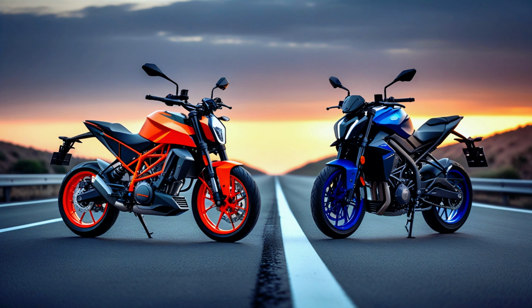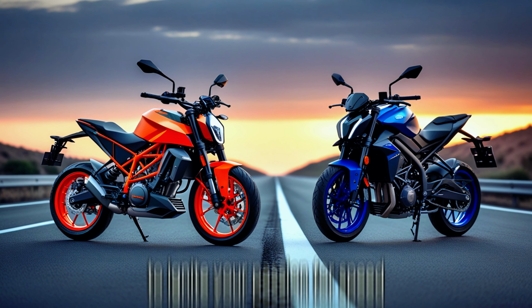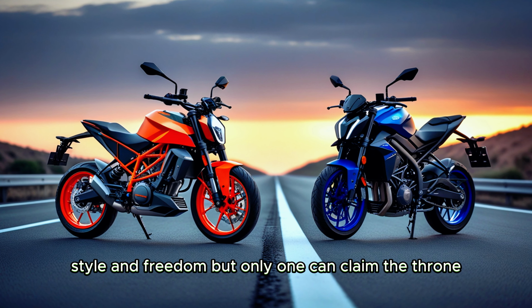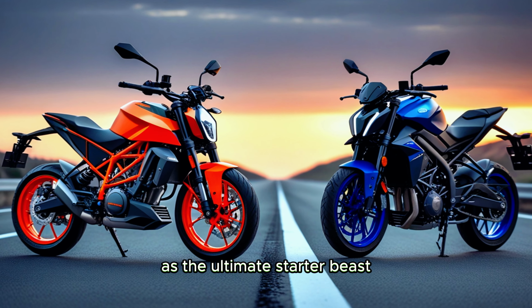Two machines. One mission. To ignite your passion for speed, style, and freedom. But only one can claim the throne as the ultimate starter beast.